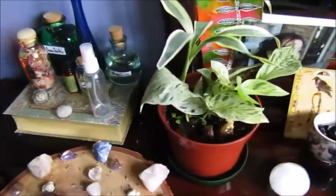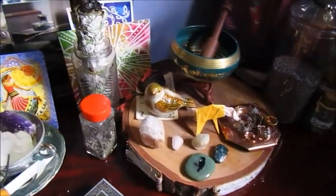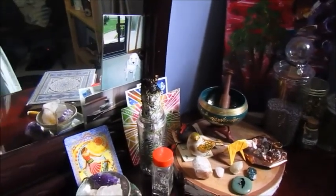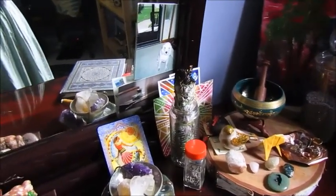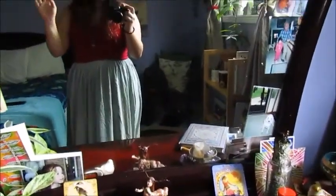It's not messy. It doesn't look like it gets used, but that's just because I keep it tidy, because this is also my bedroom, so I won't be showing you everything in this room, only things that are touched by, I guess, witchcraftiness? I don't know. But because this is my bedroom, I won't be showing you everything, hence his bed.